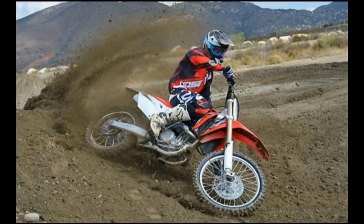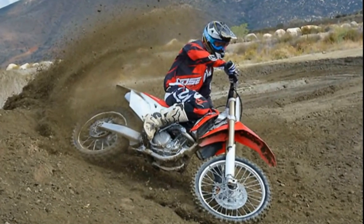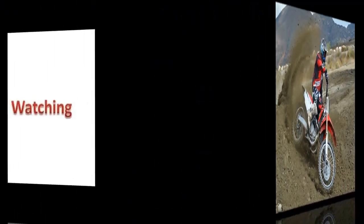New copies of Honda's tried and true 450 cubic centimeters Moto Masher are making their way to dealer showrooms as we speak.